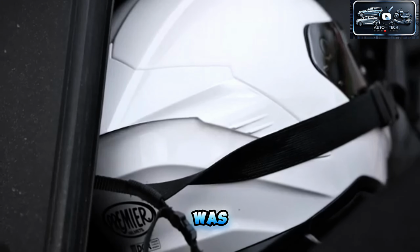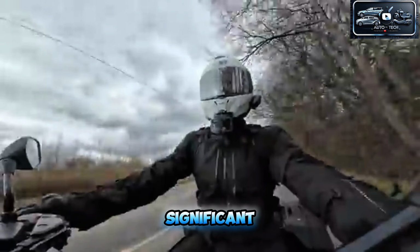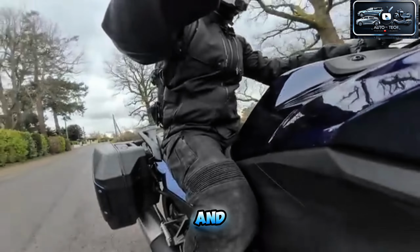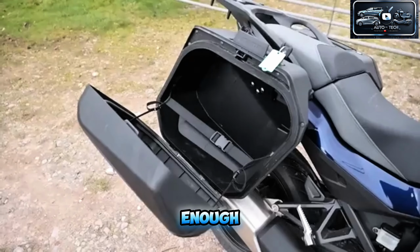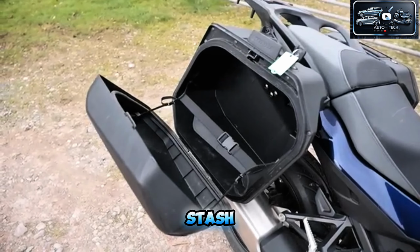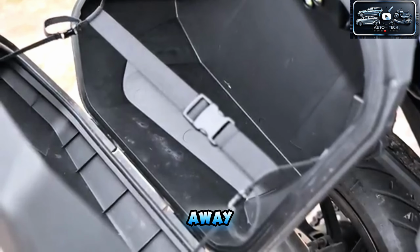And while that was the case with the previous generation, there's a really significant improvement in that they were very slim on the last bike, and now they've made them much more practical in that they're big enough to get a full face helmet in. So definitely good if you're wanting to stash them, if you stop off when you're out on the bike for the day, or even a weekend away or something like that.